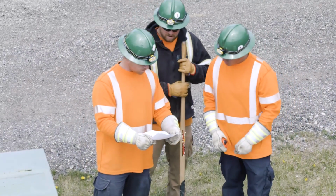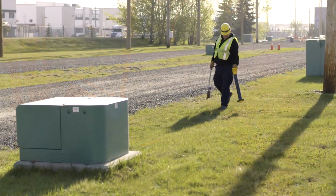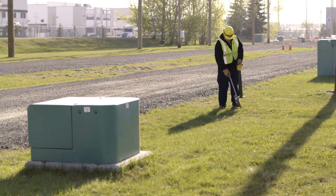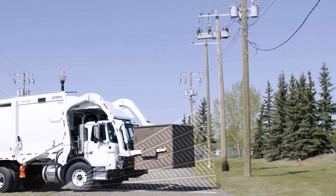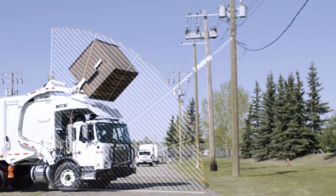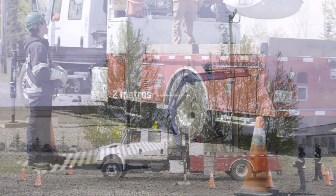But before contact, the best way to avoid incidents is to prevent them. You can do this by working at a safe distance of 10 meters or the length of an average city bus from any underground electrical equipment. For overhead power lines, you should work at least 7 meters away to stay safe, and stay clear of any equipment or vehicles to eliminate touch potential.